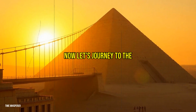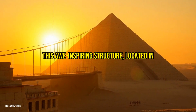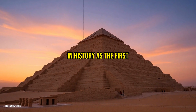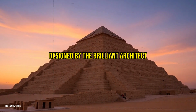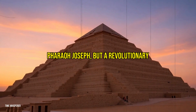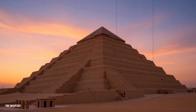Now, let's journey to the dawn of monumental architecture in ancient Egypt with the Step Pyramid of Djoser. This awe-inspiring structure, located in Saqqara, marks a pivotal moment in history as the first large-scale stone building ever constructed. Designed by the brilliant architect Imhotep, the Step Pyramid was not just a tomb for Pharaoh Djoser, but a revolutionary leap in engineering and design that set the stage for the iconic pyramids to come.